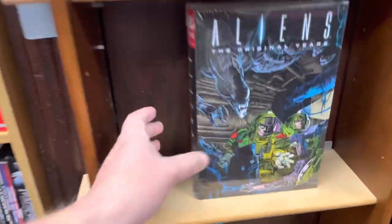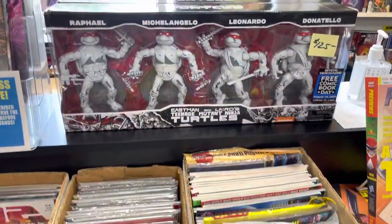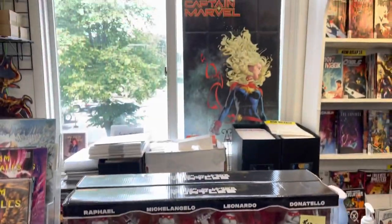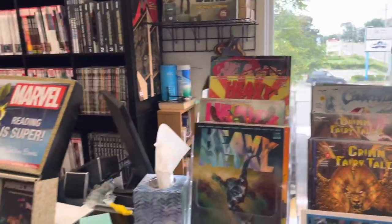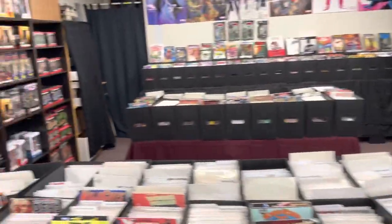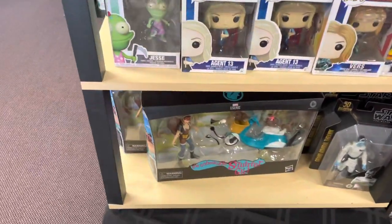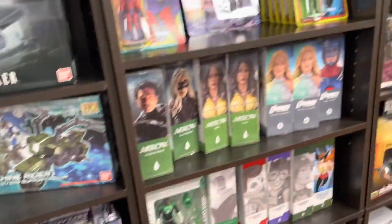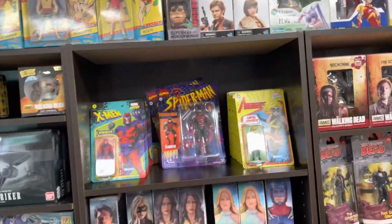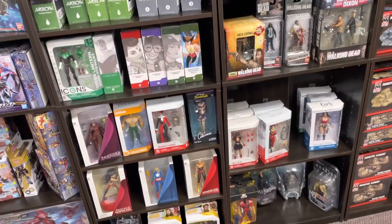That Aliens omnibus is awesome. Again, it's something I would definitely consider getting if it wasn't so expensive. And this turtle set was pretty neat, from Eastman Laird, from the black and white. It's actually a new set that came out recently. There's some more figures. Nothing too crazy, but pretty neat.